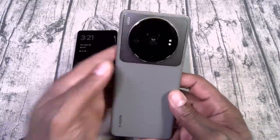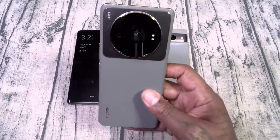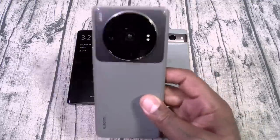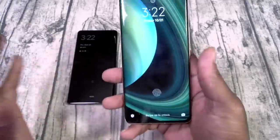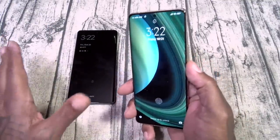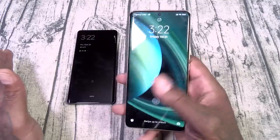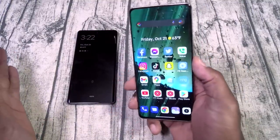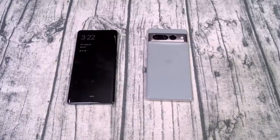120 times zoom. The Galaxy has 100 times zoom. This has the Leica lens setup with 120 times zoom. You got an IR blaster. This is actually the fastest Android phone I got. Now, I'm not going to say the smoothest. I'm going to say the fastest. This is the fastest Android phone that I got. I mean, it's just ridiculous. The camera is amazing. This is number 2.